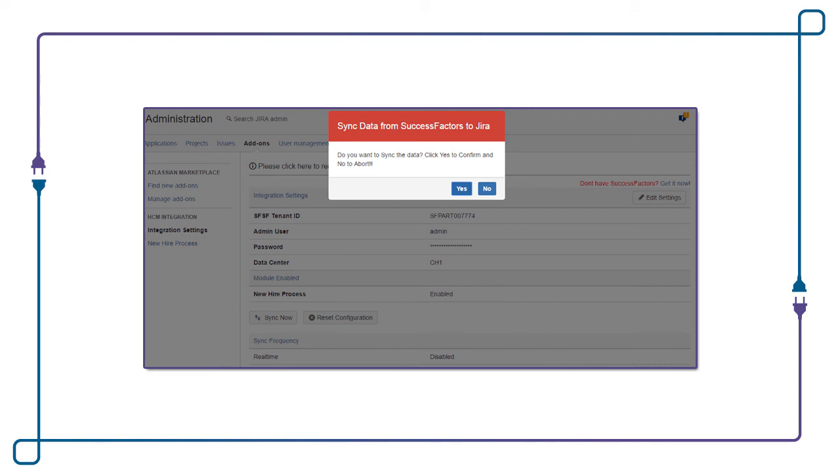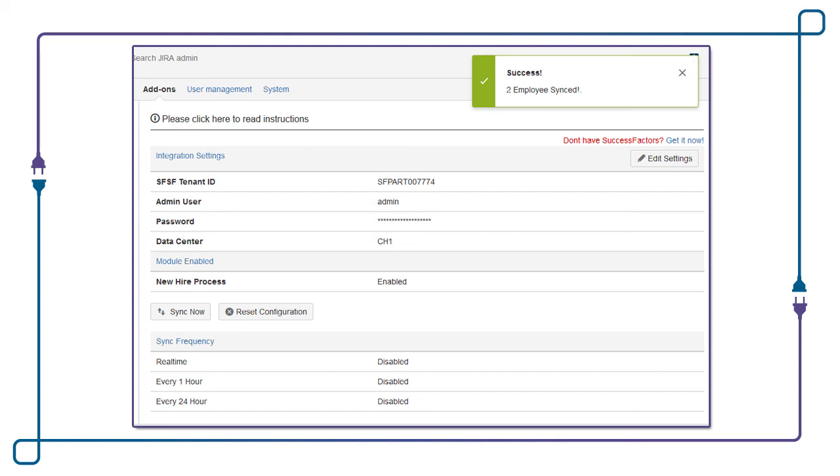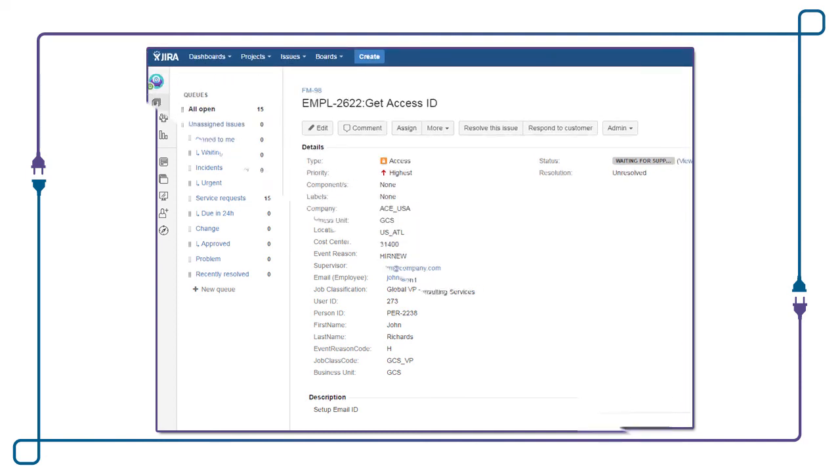Once you click the Sync Now button, a confirmation window pops up to prevent any mistakes. Once you click Yes, data synchronization happens and SuccessFactors employee information is sent to JIRA. Here you can see a service request record created for the employee and IT desk project with field information from SFSF and JIRA configurations. This will be used by support staff using JIRA Service Desk to requisition the request.